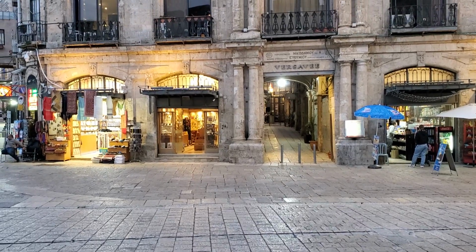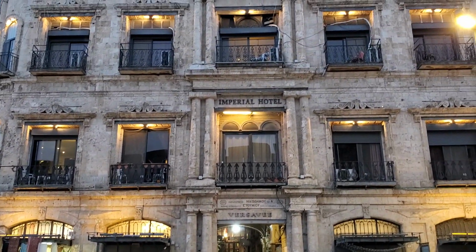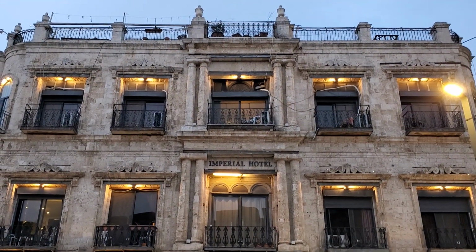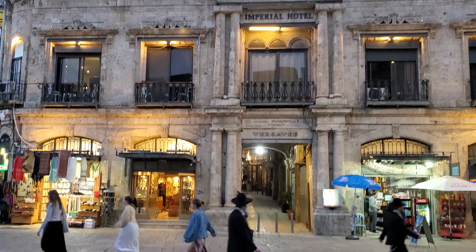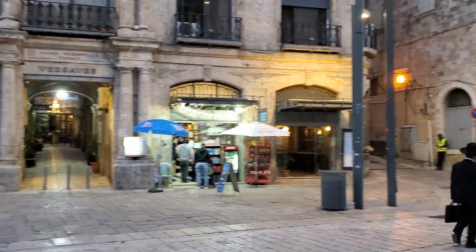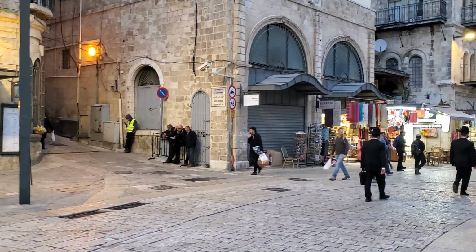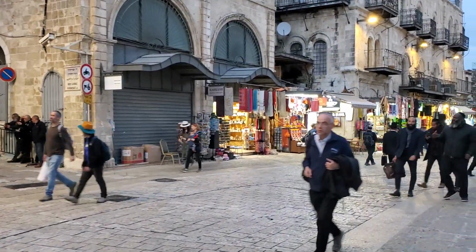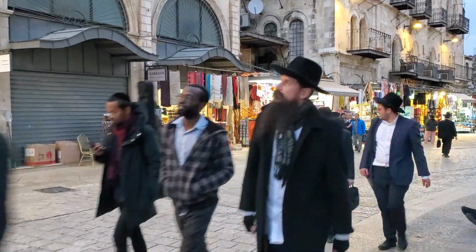This is one of the first modern hotels that was built in Jerusalem in the 19th century. Today it's called the Imperial Hotel. It belongs to the Greek Orthodox Church, as do many of the properties in Jerusalem. It is said that the Greek Orthodox Church is the second largest property owner after the State of Israel itself.